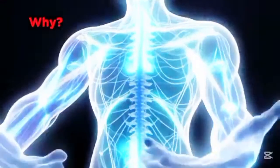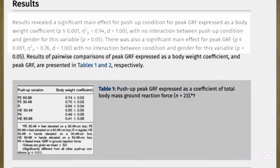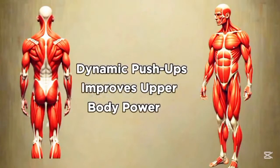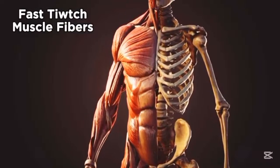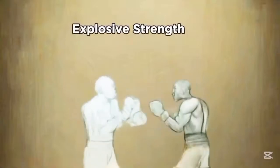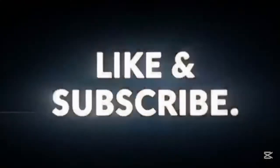But why was this exercise so effective for Tyson? A 2017 study published in the Journal of Strength and Conditioning Research found that dynamic push-up variations like Tyson's improve upper body power by recruiting more fast-twitch muscle fibers. These are the same fibers responsible for explosive strength, like delivering a knockout punch, which is exactly what Tyson needed in the final rounds of a fight.